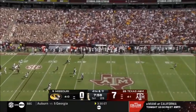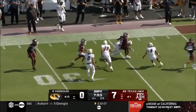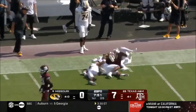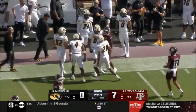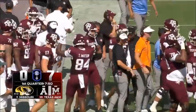A little bit of pressure on Bauer, but a really good sky drive kick outside the numbers to the 22. And the coverage downfield straight on Terry Bussey. A&M back to business on offense when we return to magnificent Kyle Field.